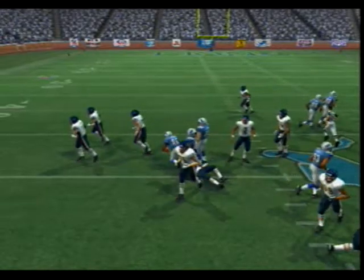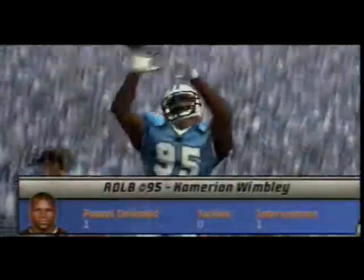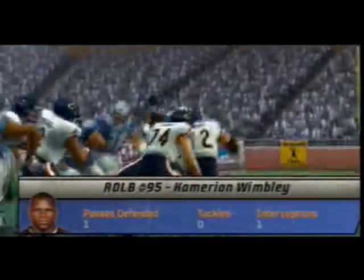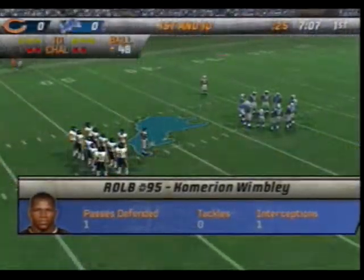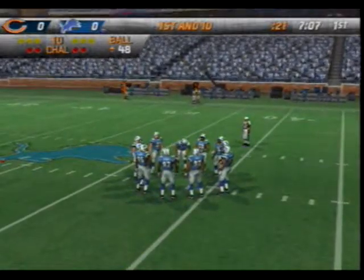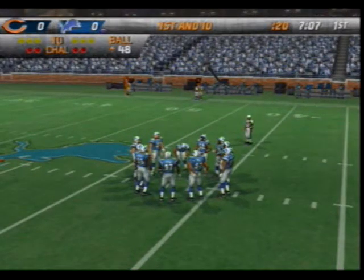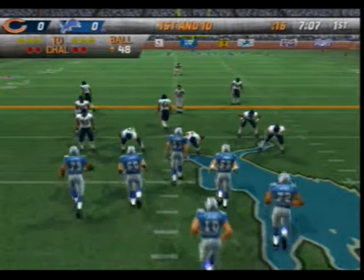That was a cover two scheme. Its basic premise is to keep the play in front of you. You can take calculated risks because you know someone has your back. So after the interception, now it's first and 10.